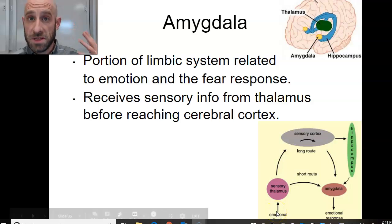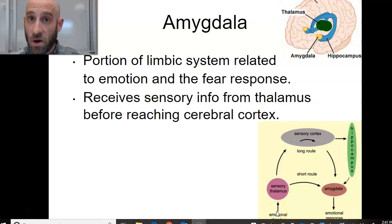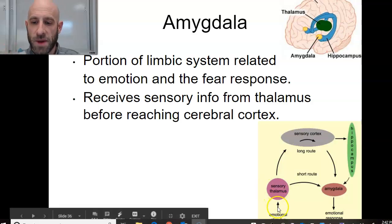Information comes in to the sensory thalamus. So the thalamus is getting all your sensory information. Everything except for the olfactory bulb. So your smell does not go through the thalamus. Your smell actually goes right to the amygdala, which is kind of crazy, and that's why smell is such an important sense. You can react to things way quicker from smell than other senses because it goes right to your amygdala for a response. But before we get to that, let's just talk about this real quick.